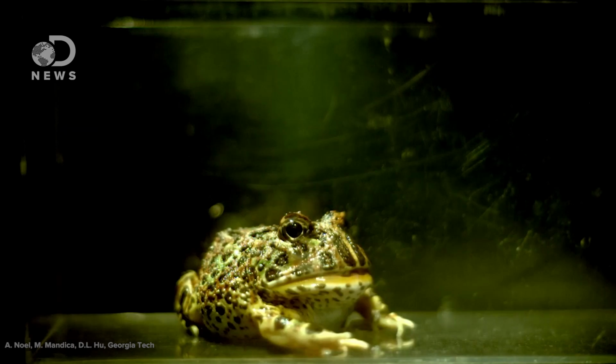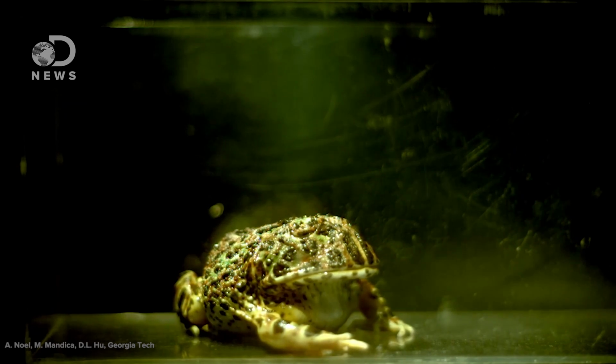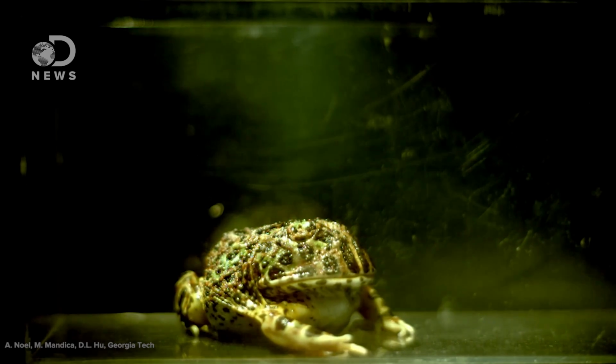Once the food enters the mouth, the frog sinks its eyeballs into its head to exert pressure on the tongue and force the food down. This also thins the saliva again, causing the prey to slide off the tongue and go down the frog's throat.